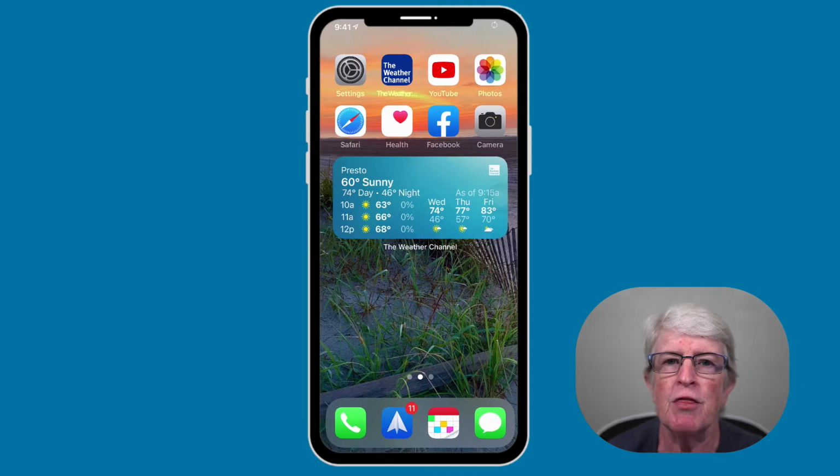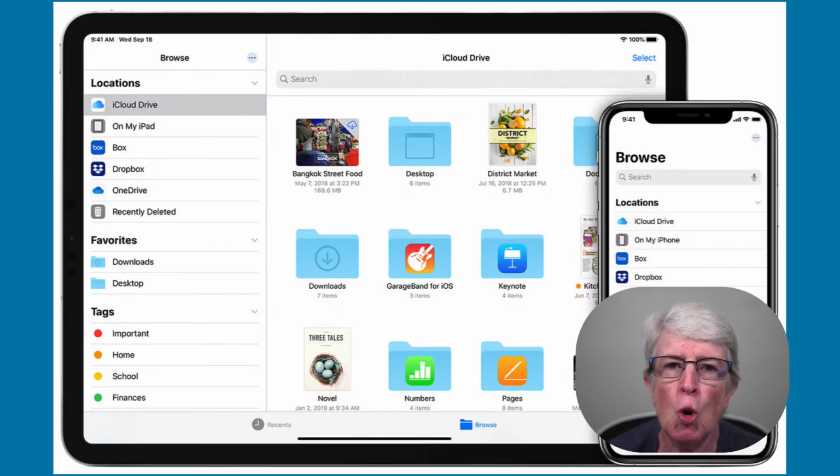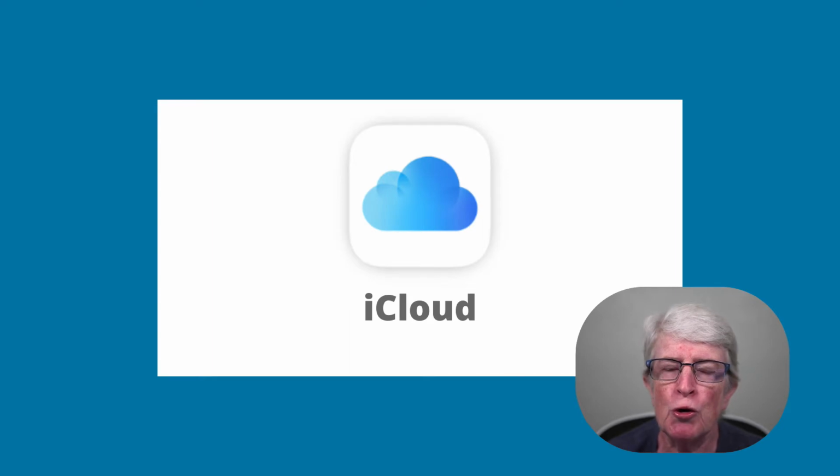Let's get started. This is what gets backed up to iCloud: your photo library, documents, home configurations, and settings, as well as app data. All of this will be backed up to iCloud. When you restore your iPhone or iPad, the data you have backed up should be restored to the device, and it may take a few hours to do so.